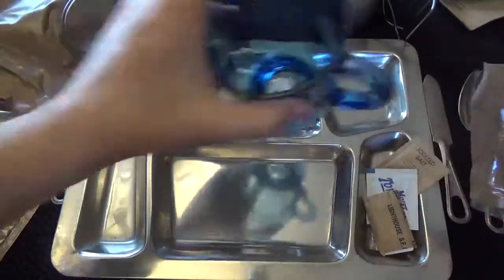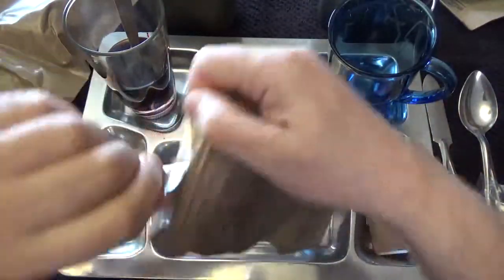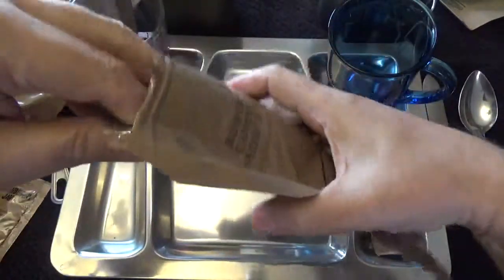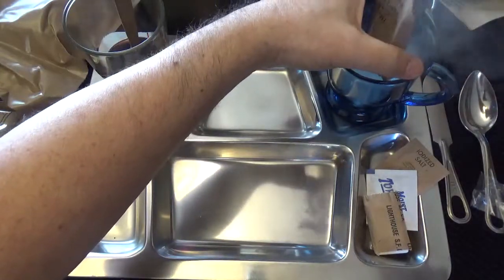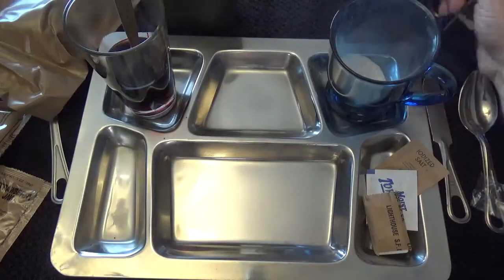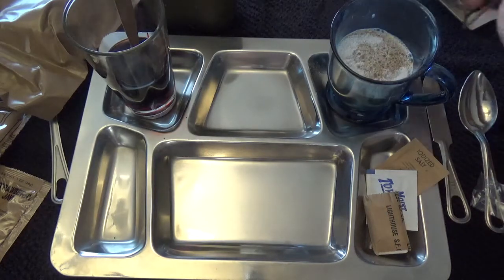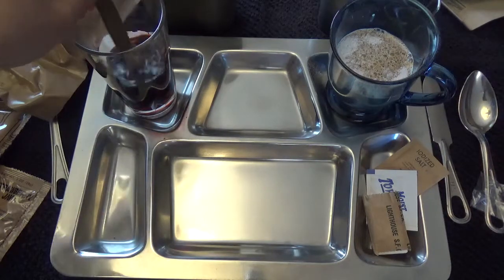But we are going to have our cappuccino happening over here. So let's just go ahead and open that up and pour it in here. And it said 6 ounces of water. So I'll go ahead and pour in what I think is about six. Maybe six. Looks good to me. All right, let's finish stirring this up.